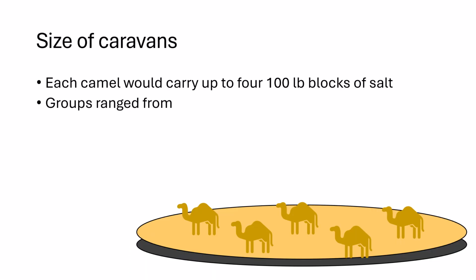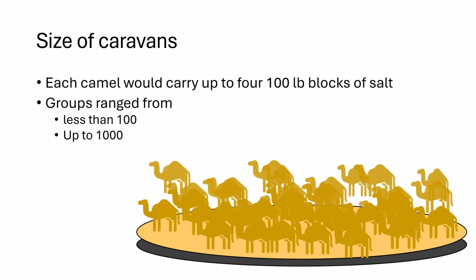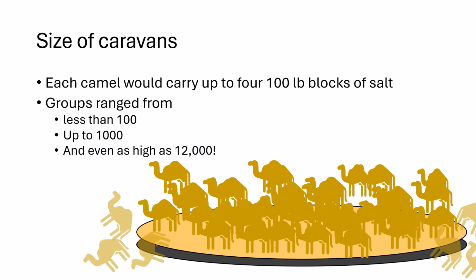Now, camels would carry upwards of four 100-pound blocks. The groups themselves would range from small groups, up to less than 100. Now, the groups could even get bigger. Large groups would be considered 1,000, which is a ton of camels if you're trying to picture that. But some groups are even recorded as being up to 12,000 camels. That's a tremendous amount of salt and camels themselves.